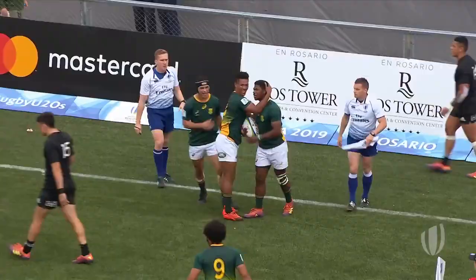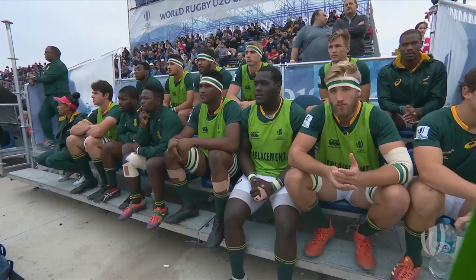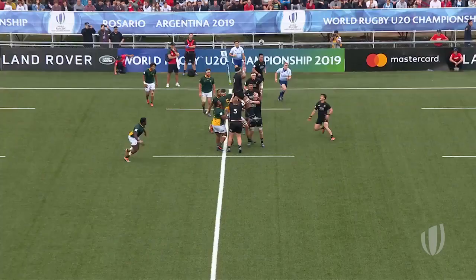This is where New Zealand got exposed against Scotland as well. Good carry. Good ball as well from Pretorius. South Africa's bench there. They've been used to great effect by head coach John Roo in this tournament. Last 50 minutes and what a take there.